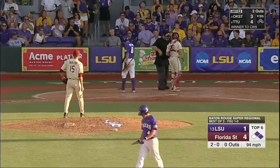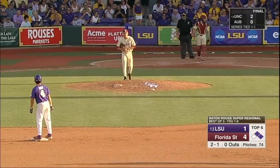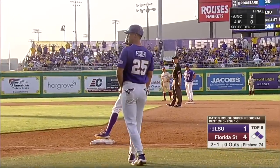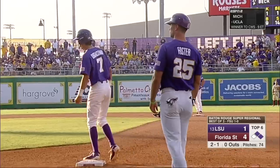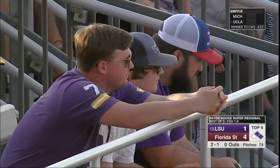Popped it up but out of play. Duplantis had the chance to be the hero last night. Came to the plate representing the winning run, and he popped up to the catcher to end the game and give Florida State game one. This is fun, boys, watching this crowd.